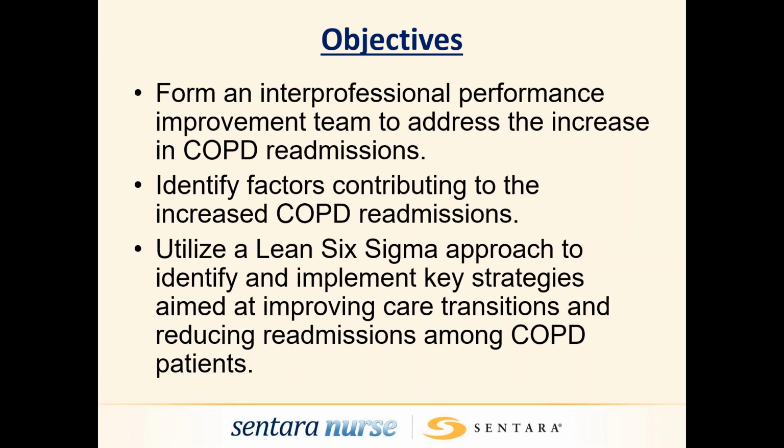So we just got together and did a brainstorming of what we thought we could do to contribute to getting this rate down, and then basing it on some scientific research as well. So again, we did use the Lean Six Sigma approach to reduce this, and we started out with brainstorming, and then we started to define our problem.